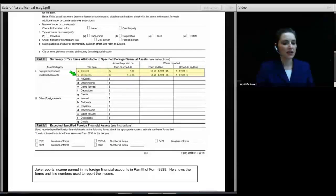So in the case of the Edwards, we have $500 of interest income generated overseas, and that's been reported on Form 1040 on line 8A, and the schedule we attached was Schedule B. Line 1 is where we reported the interest income. For the dividend income, the amount that was reported on the former schedule is $9,630. We reported that on Form 1040 line 9A and on Schedule B line 5.